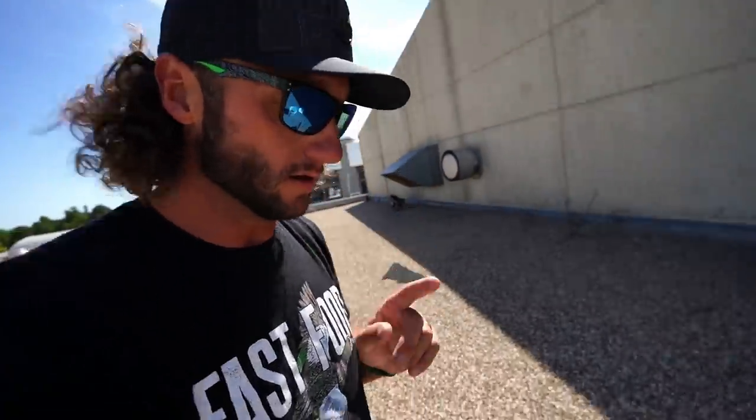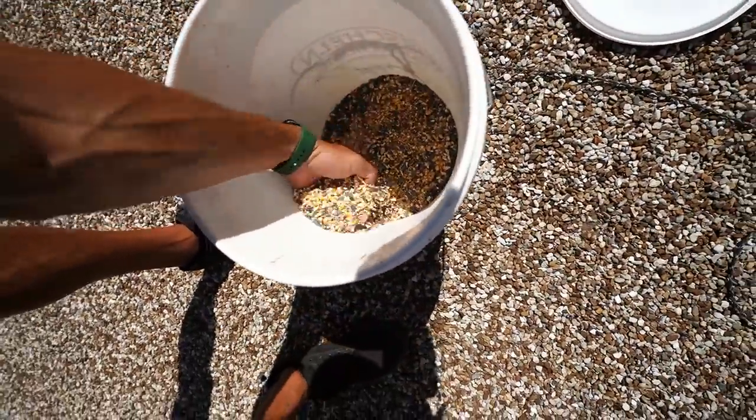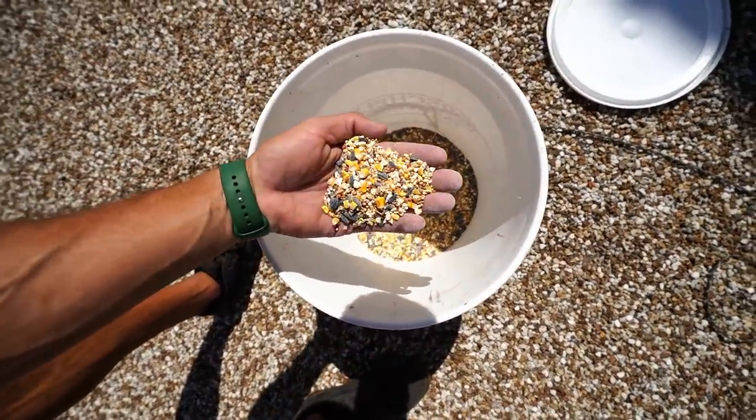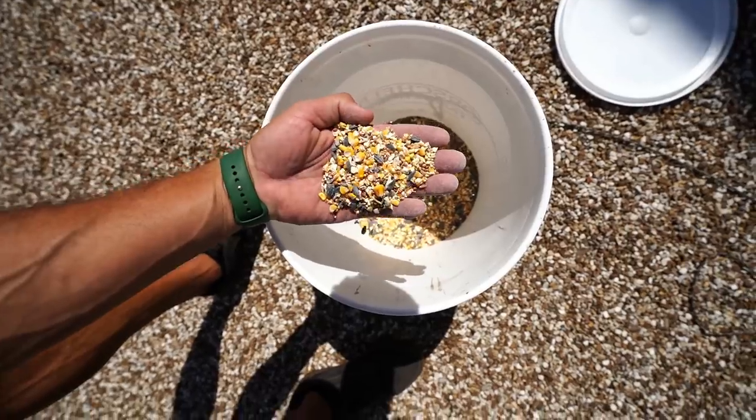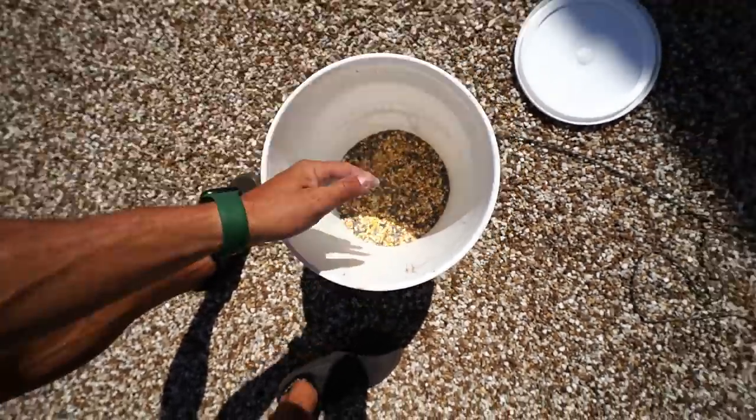Here's the new food that I want to try. A lot of you guys have commented and said, dude, you need to put some of this out there. Check it out. It is sunflower seeds, corn, cracked corn, milo, and something else in it. Basically, I just bought a basic bird feed and combined it with some whole corn and some cracked corn. So I'm going to put it in the trap, get him rewatered, load him up, and get out of here.